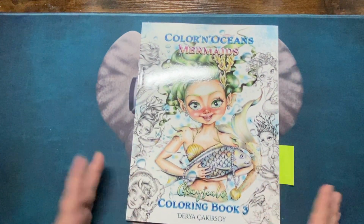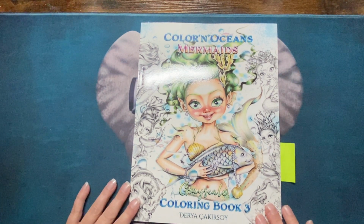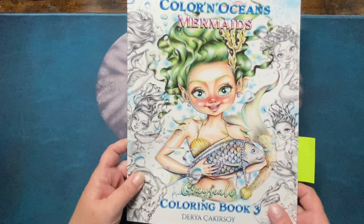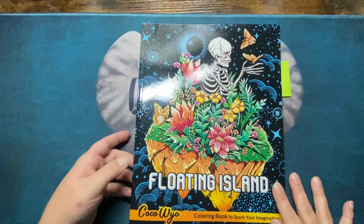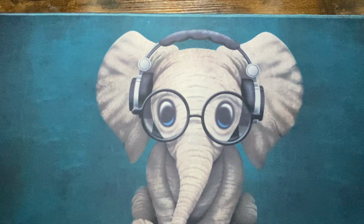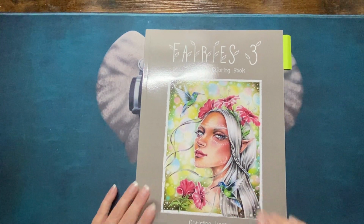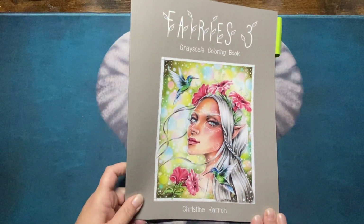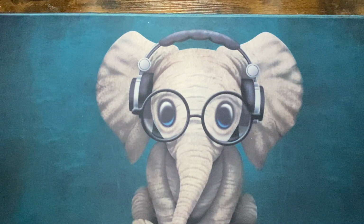So I'm just gonna keep moving because a lot of these have flip throughs. If you see anything you'd like a flip through of, just comment and let me know. Send me a message, anything. Color and Oceans Mermaids, Grayscale Coloring Book, Daria. Floating Island by Coco Wyo. This is my only Coco Wyo book, so I thought I would try that one out. And I got Fairies 3. I'm surprised I didn't show you that with the other ones, but I didn't realize it was up there, I guess. Christine Karen. The other one is Fairy and Fantasy 3. That one's just Fairies 3.